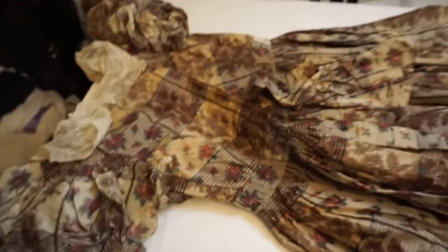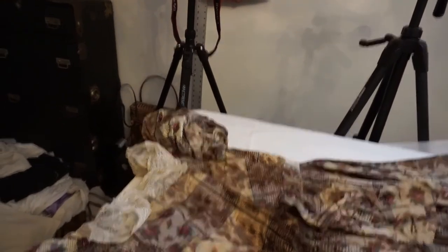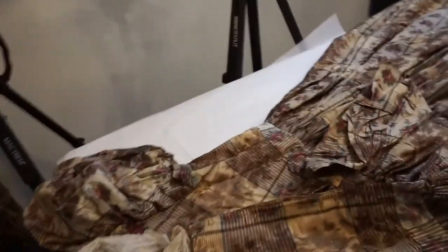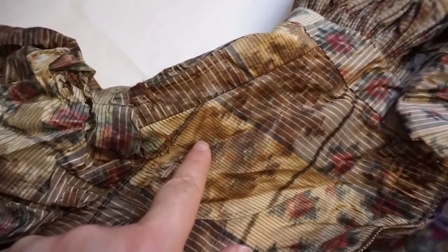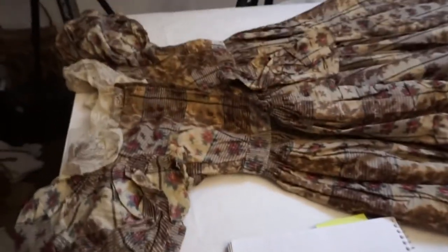So this dress definitely has secrets, and I'm never going to be able to figure them all out. But this is the kind of stuff that gets me excited, for no reason other than why is it like that? And I'll never know. I will never know. But it's just cool. And we do have that on the other side too. Two rows of pinholes. Anyway, so she's a mystery.